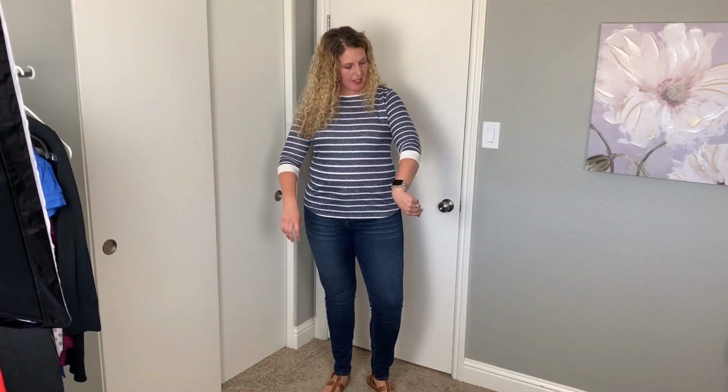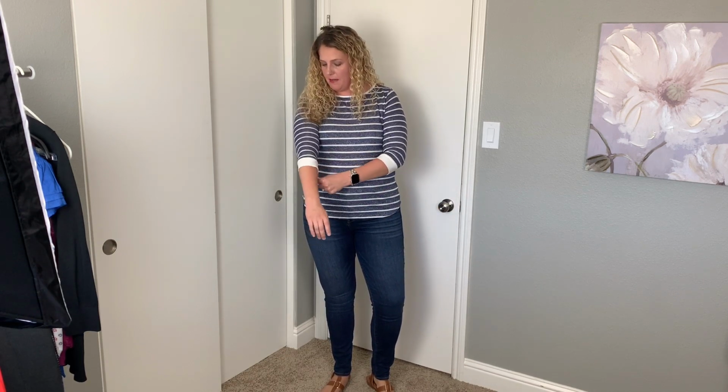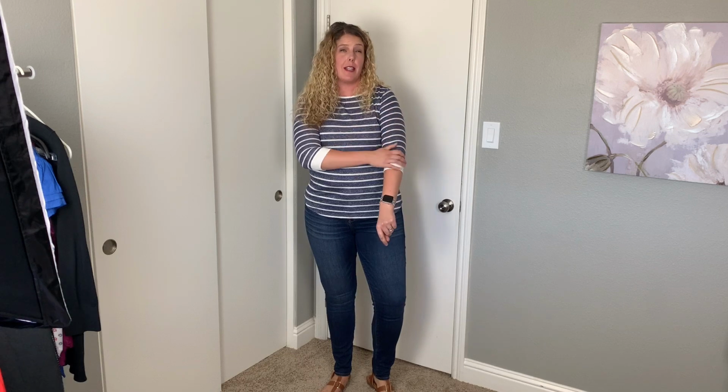Okay, I've got on the pink Clover top with the button details in the back. It's got this cute white band around the sleeves. It's super soft on the outside. The inside is a little bit more, I don't know, kind of scratchy. It's not soft like the outside is. It's almost like underneath, a sweatshirty kind of material, but it's not fleecy. It's a little scratchy, but it is super cute.